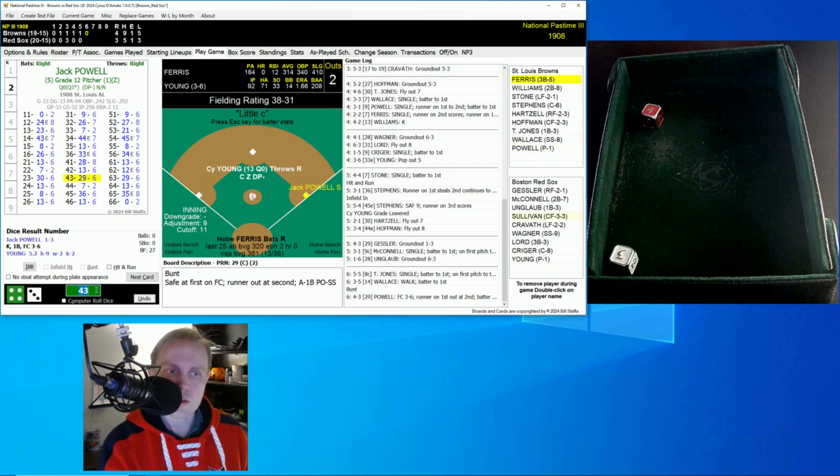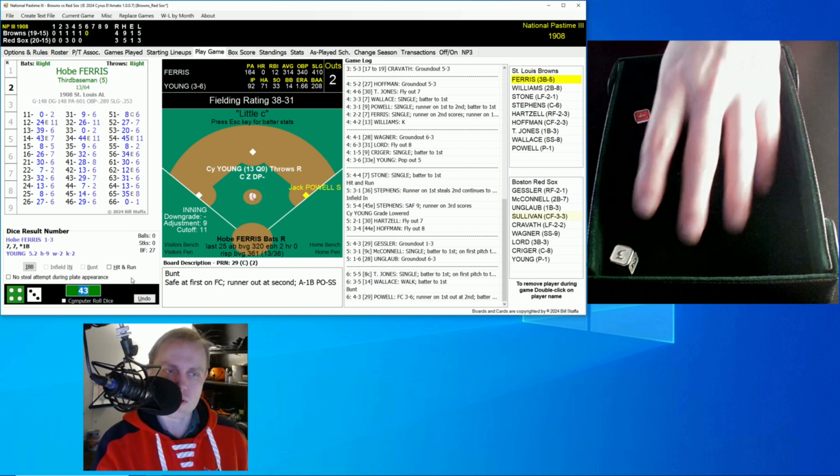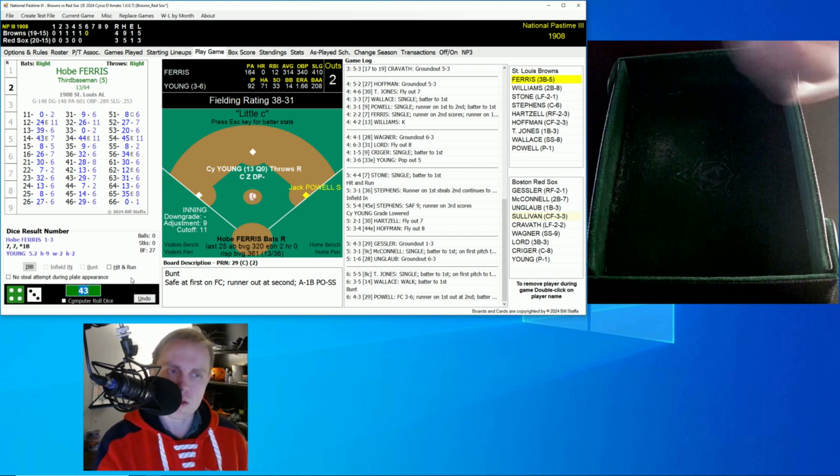Powell will bunt. 43 for a 29. It's a bad bunt over to first base. Unglaub throws over to Wagner, and they get the lead runner, so it doesn't count as a sacrifice. 2 away, and here's Ferris.